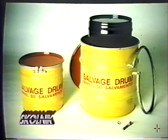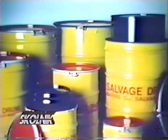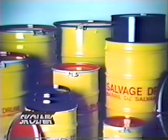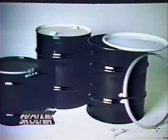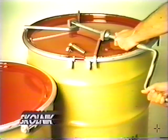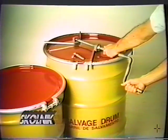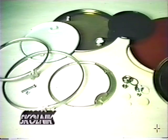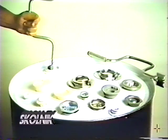With its distinctive mode of operation, Skolnik offers an extensive assortment of multi-purpose containers from 8 to 110-gallon capacities. Hundreds of sizes, styles, and options are available using both carbon and stainless steel. Chemically resistant coatings, handling accessories, and replacement parts further contribute to the versatility of these hybrid containers.